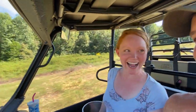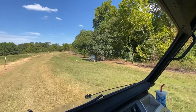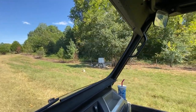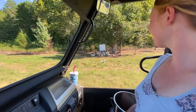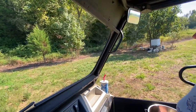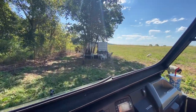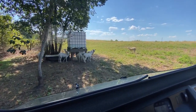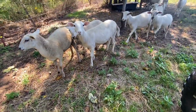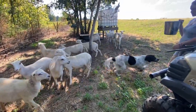Jesse and I are gonna go feed the sheep. Here, sheep, sheep, sheep. Here, sheep, sheep, sheep. Hey, girl. Look how cute. They're adorable. They're so cute. Hey, girls. Here, sheep, sheep, sheep. Hey, Pippa. Look at them. They know me. They come straight to me. Why don't they come straight to me when I'm not out here?